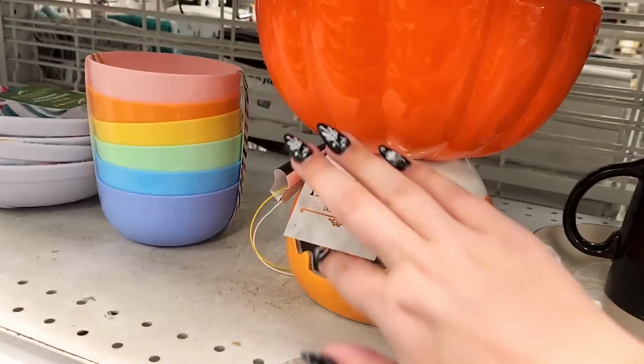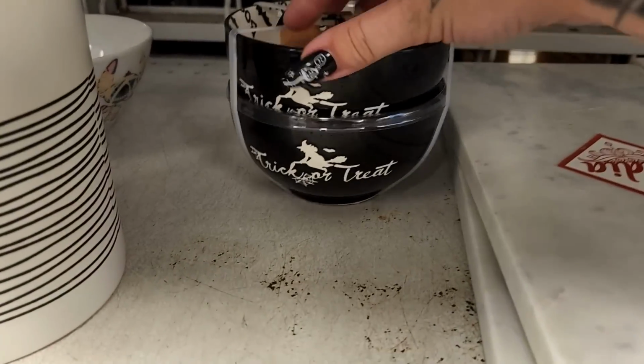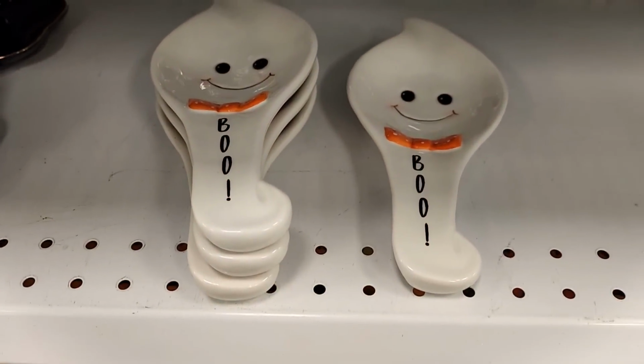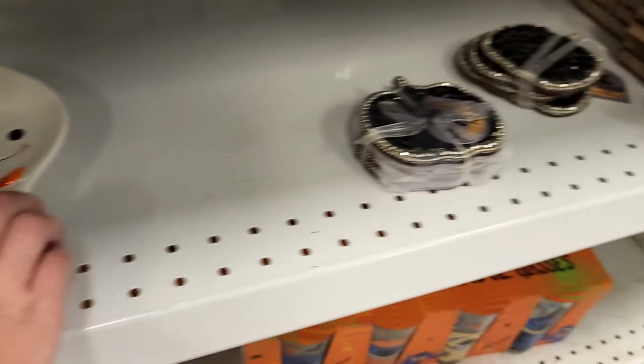In the dinnerware aisle, I did find this pumpkin pedestal guy for candy dishes, some little trick-or-treat bowls that were here last time we came in, and some spoon rests, which I think are really cute. They say boo on it though, and that kind of ruined it for me, but I do like the $4 price tag.